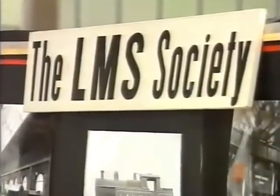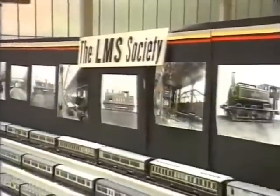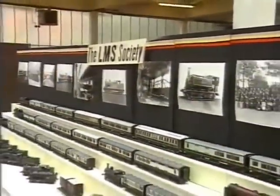Inside the former stores building, an impressive display of models depicting the LMS and LNWR heritage provided an interesting attraction to visitors of all ages.